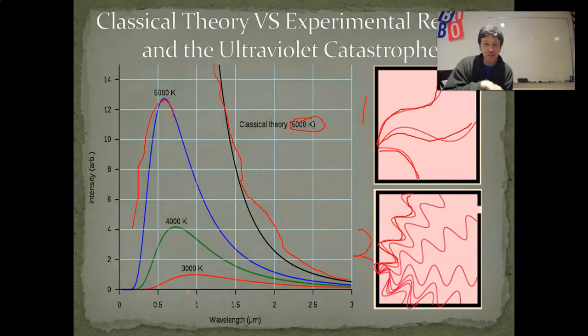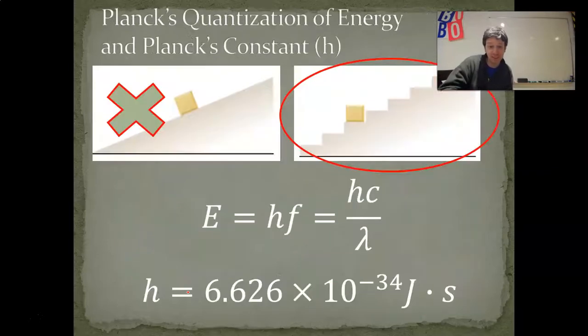Well, so in desperation, Planck just decided he would try assuming that these energies come in packets, right? The electron can't release continuous energies, it must release packets of energies. It was more of just a last resort, he didn't know what else to do, so why not try it? See if the math works, see what kind of predictions you get from it.